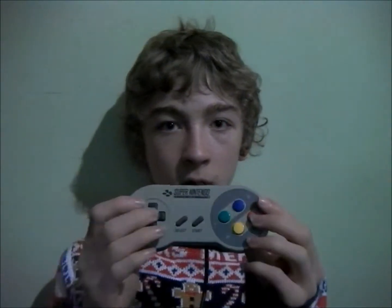And as well as that I have an official Super Nintendo controller, and also I have an official 3-button Mega Drive controller. So, yeah, they're the controllers I have, so now we're on to the games.